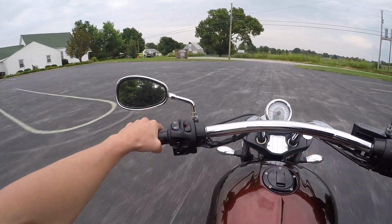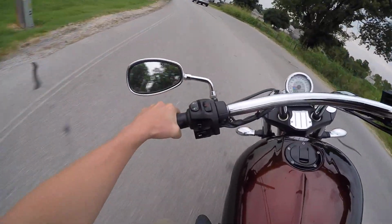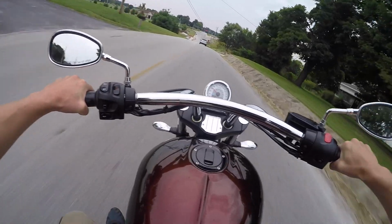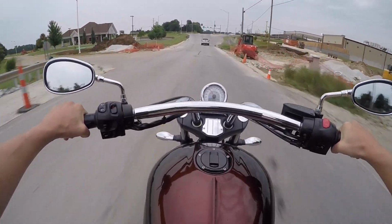Hopefully the exhaust doesn't overcome the mic, that way I can actually talk a little bit. But these bikes are good bikes. They handle really well. They're really well balanced. They got tons of performance.